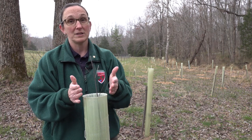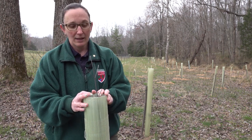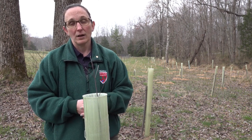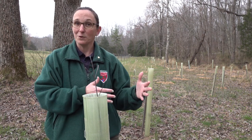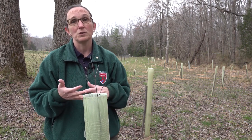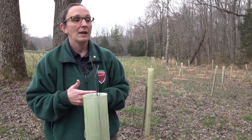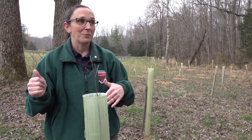We're looking for a 4, sometimes even a 5-foot tube if deer pressure is really heavy. And along with that tube, there does need to be maintenance done in order to ensure the tree's survival. So once trees are planted, that's its own project. Then the years following those tree planting projects, we need to come back and check on these sites and make sure that the trees are growing, that we're replacing any tubes that are damaged or broken, and looking out for invasive species. Invasive species are a problem in the woods.